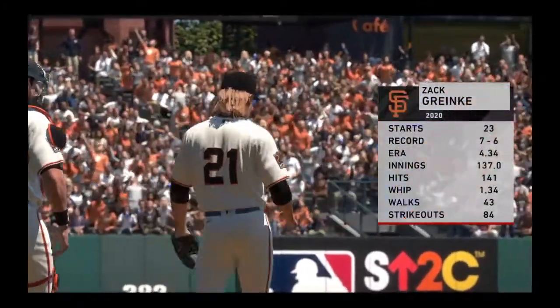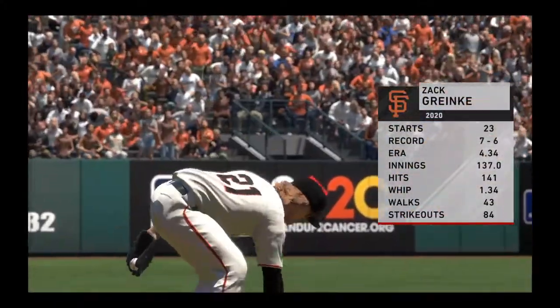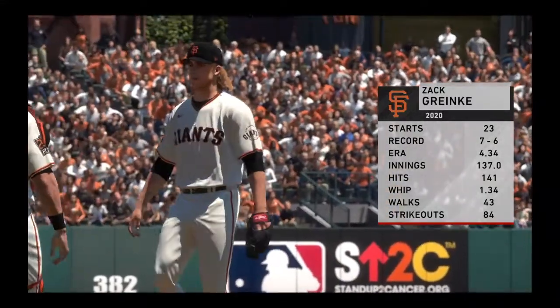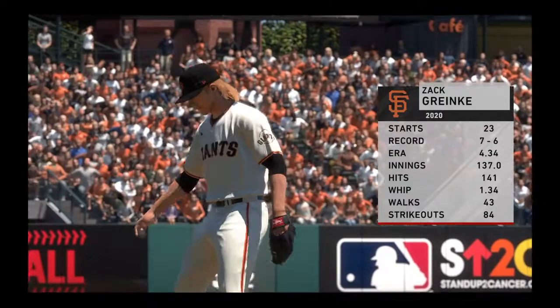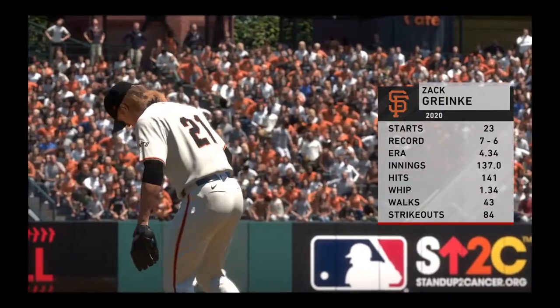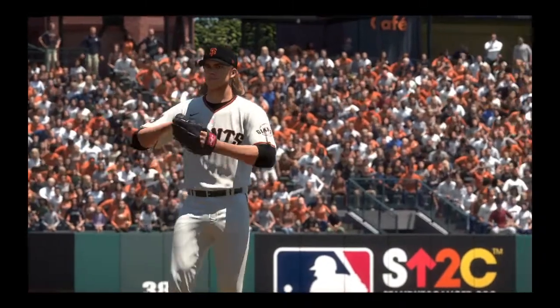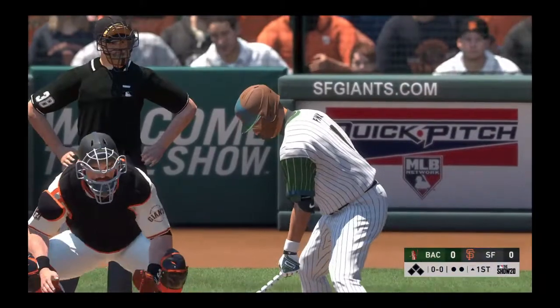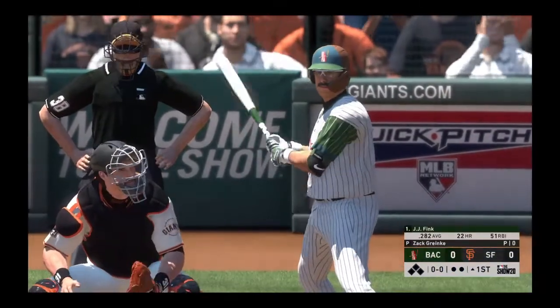Zack Greinke, a right-hander from Florida, gets the ball as the starter here. What do you have for us on him, Danny? Zack Greinke, one of the most complete pitchers in the game of baseball. 4-pitch mix. I don't think anybody commands the fastball as well as Zack Greinke. Up, down, in and out. He can dot the fastball. Good curveball, good change. Has the slider that he'll throw to both righties and lefties.